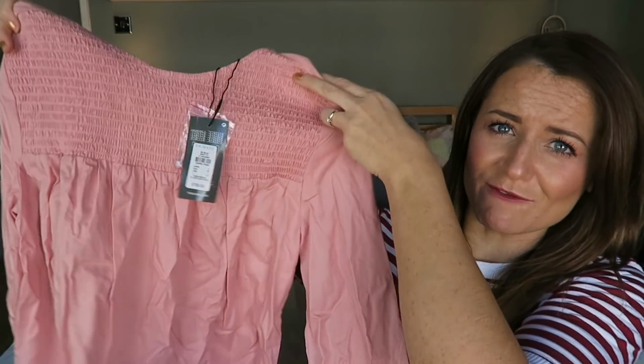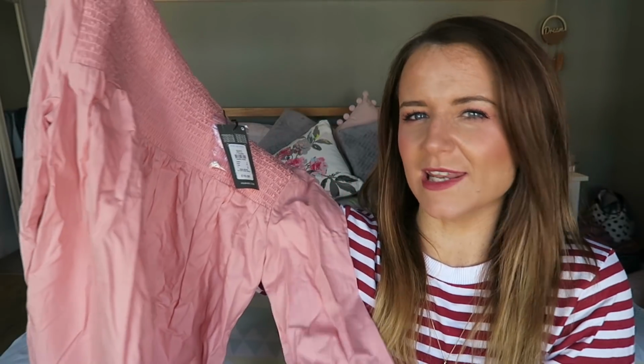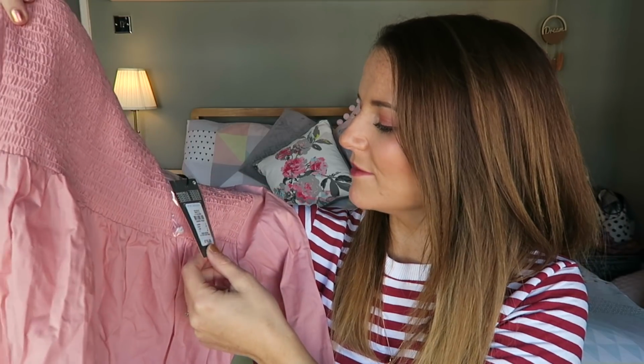But yeah, again, it's in that really nice pink. It reminds me of Little House on the Prairie. It was £10 and it was in an 8. I'm not 100% sure on this material because as you can see, it's super creased. Oh, this is quite a random purchase.